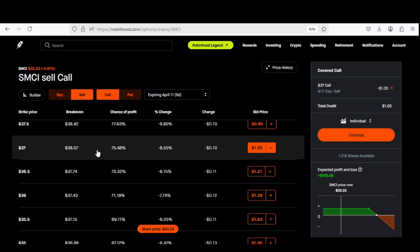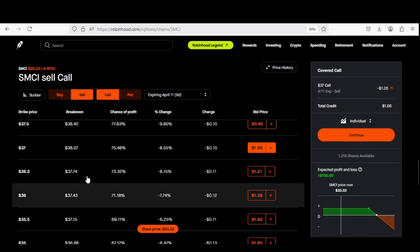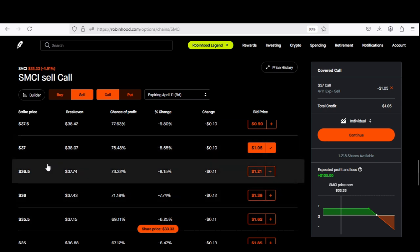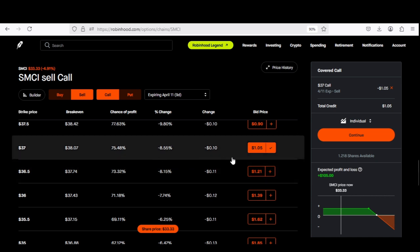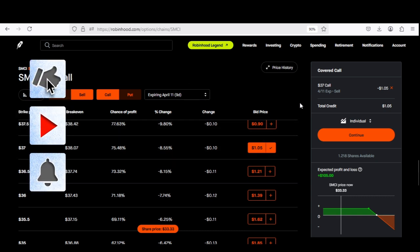Your investment gains is going to be the difference between your $37 strike price here, minus your $33 here, and that should give you $4. You're going to multiply that $4 by 100 shares. Once again, you are dealing with option contracts, so once you multiply that by 100 shares, you're going to get $400. In addition to your $400, you will be able to keep your options premium which you receive of the $105. So potentially on this weekly trade, you stand to gain $500.